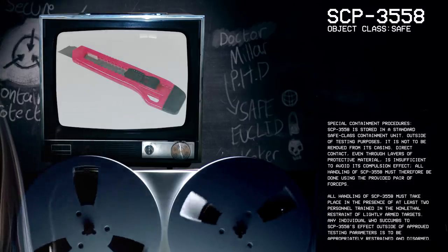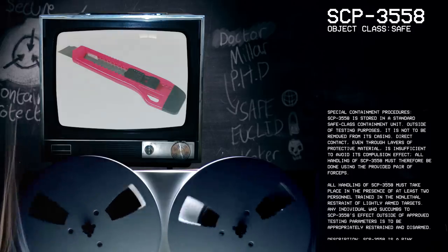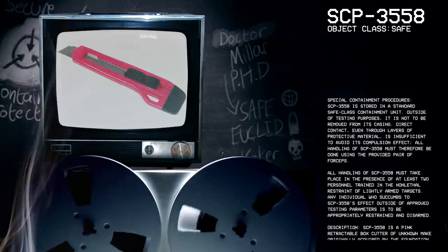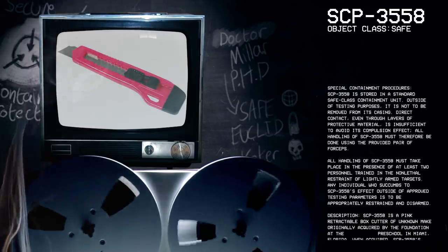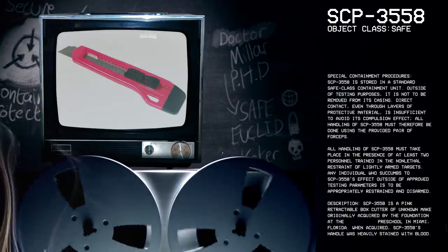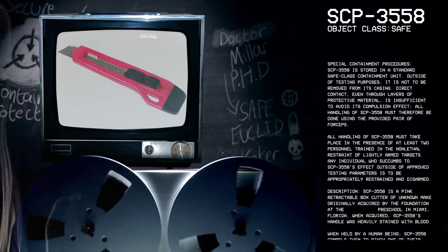SCP-3558 is stored in a standard safe class containment unit. Outside of testing purposes, it is not to be removed from its casing. Direct contact, even through layers of protective material, is insufficient to avoid its compulsion effect. All handling of SCP-3558 must therefore be done using the provided pair of forceps.